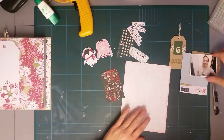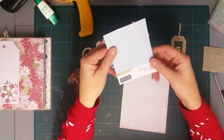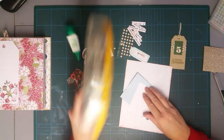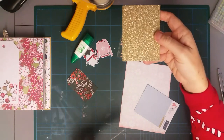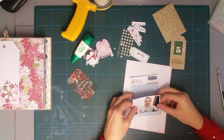So what I'm going to do is mat my photo first, and I'm going to use a piece of packaging from the Hip Kit Club because I love the colours in it. So I'm going to back it onto that first. And then I had this lovely gold glitter card that I want to use.